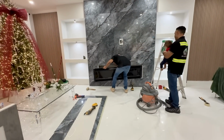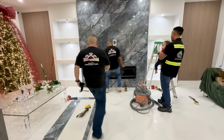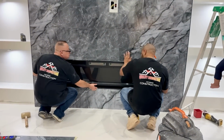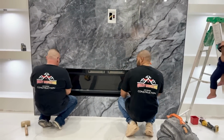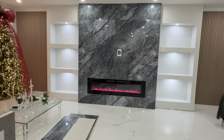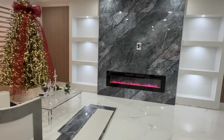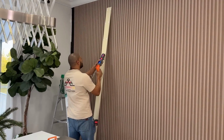At this point, things started to feel like my vision came to life. It looks absolutely gorgeous. They put in the fireplace, which I love, this new fireplace that I picked. And you guys, look how beautiful this looks. Now I need to get new furniture, a new chandelier for this area, and of course a bunch of new decor.